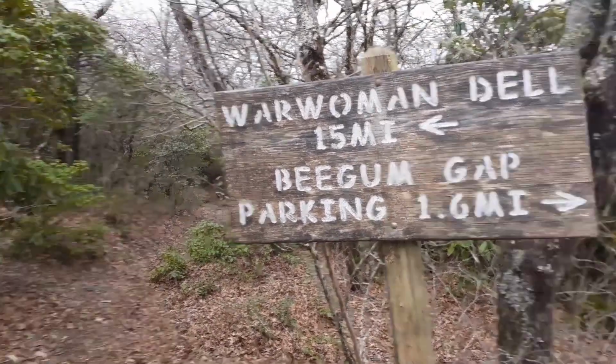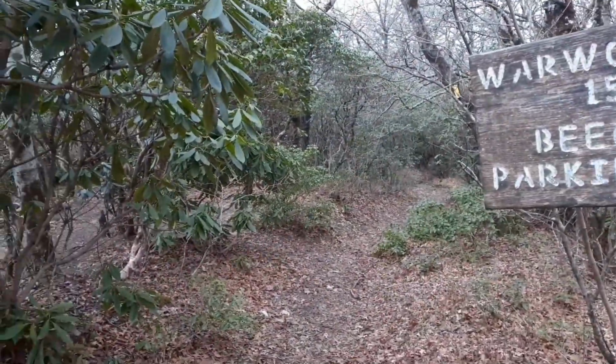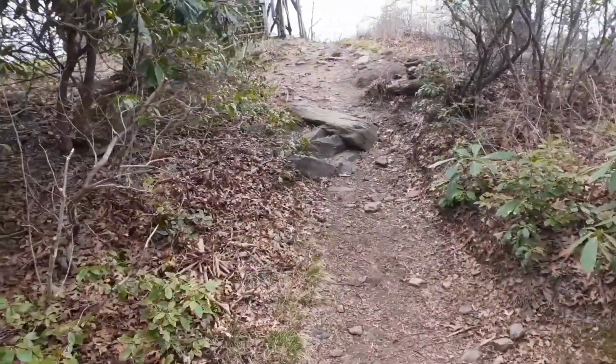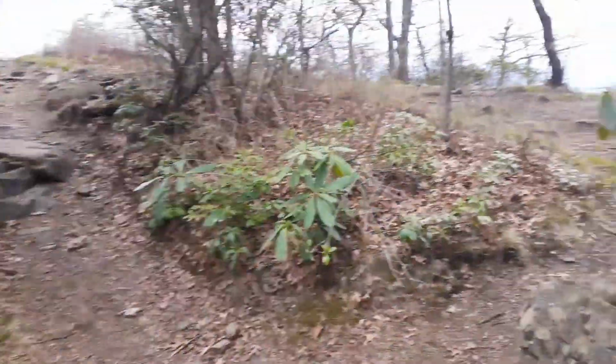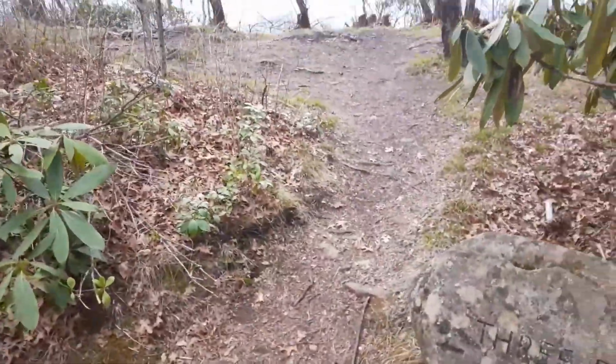War Woman Dell, 15 miles. War Woman Dell, 14 miles. Who knows how long it is. I just walked in there. Made it to Rabun Bald. It's gonna be my turnaround spot for the day.